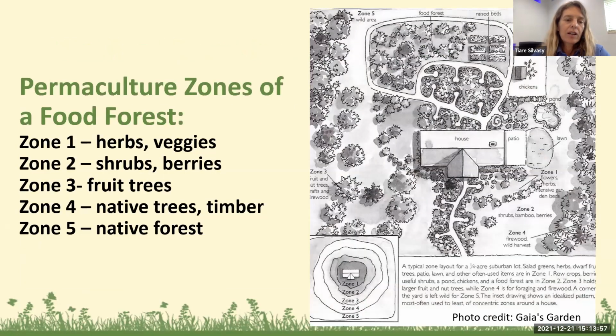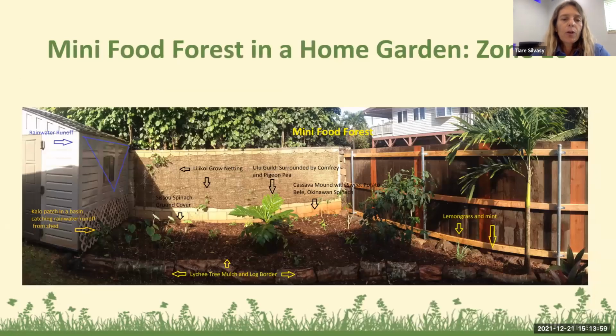So this is a mini food forest in a home garden, and this is for zone 10. If you live in the Keys or Miami, these types of plants might work for you. The ulu, which is a breadfruit, gets to be a big plant. Also the pigeon pea, I talked about the nitrogen fixing peas, and those are good. Lemongrass and mint, and the lilikoi or passion fruit growing along the fence line.